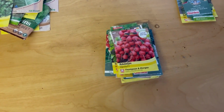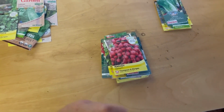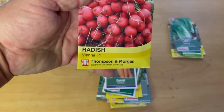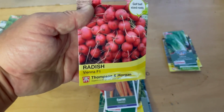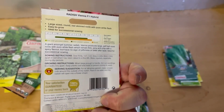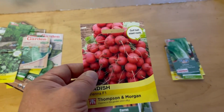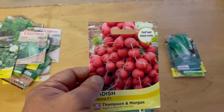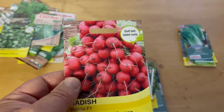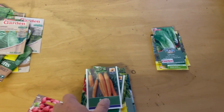This pile, not as many as that, but still plenty of veg. Right, first one is a new radish I'm trying. It's called a Vienna F1, and I've seen them, and they are quite literally the same size as a golf ball. So I'm giving these a go, and I'm sowing them in the first 2 weeks of September. Straight in the ground, not any of my seed trays or anything like that, straight in.